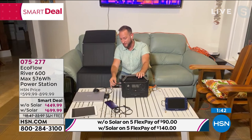And then you were just talking about those three full-size prong outlets. We got a full-size television above me. You can be playing your television and powering up your television for 8 hours. And all the different little electronics we have down here, you can have 10 different devices plugged in simultaneously into your EcoFlow. Now, if you've got the sun powering this, you can be passing that power through while recharging your power station and powering up all of your different electronics.